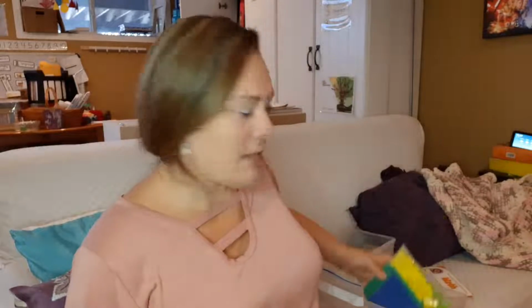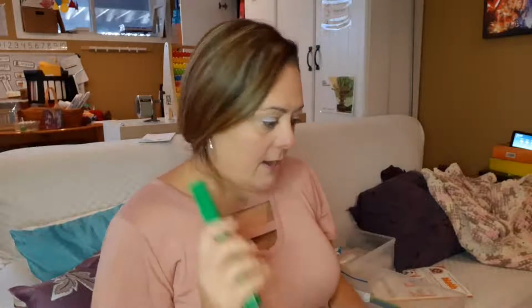Okay, I'm going to be showing you some of my favorite manipulatives. That's a big word, manipulatives, for the children to use. And every child is different. So some children have really gravitated towards some of them. Other children use them once and then that's it. And that's okay. I am totally fine with that.